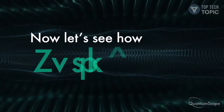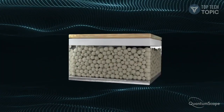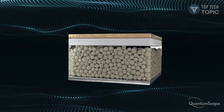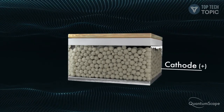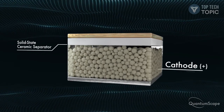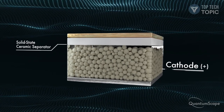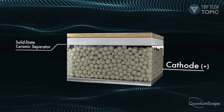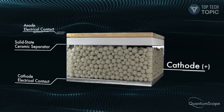Now let's see how solid-state lithium metal works. In a QuantumScape solid-state lithium metal battery, there are only 2 main layers: a cathode, or positive electrode, with an electrical contact, and a solid-state ceramic separator, which replaces the porous polymer separator found in the conventional lithium-ion batteries. Where there used to be an anode, there is now just an electrical contact. The cell is manufactured without an anode.